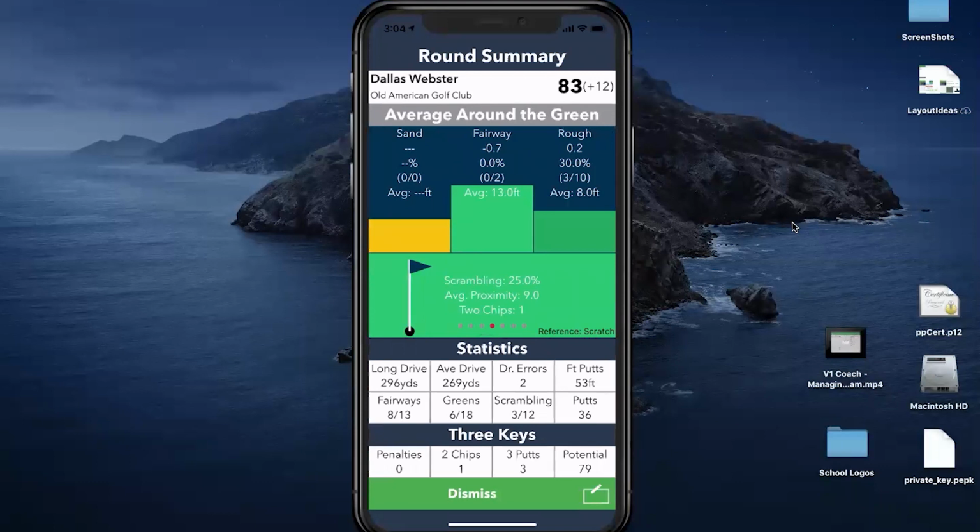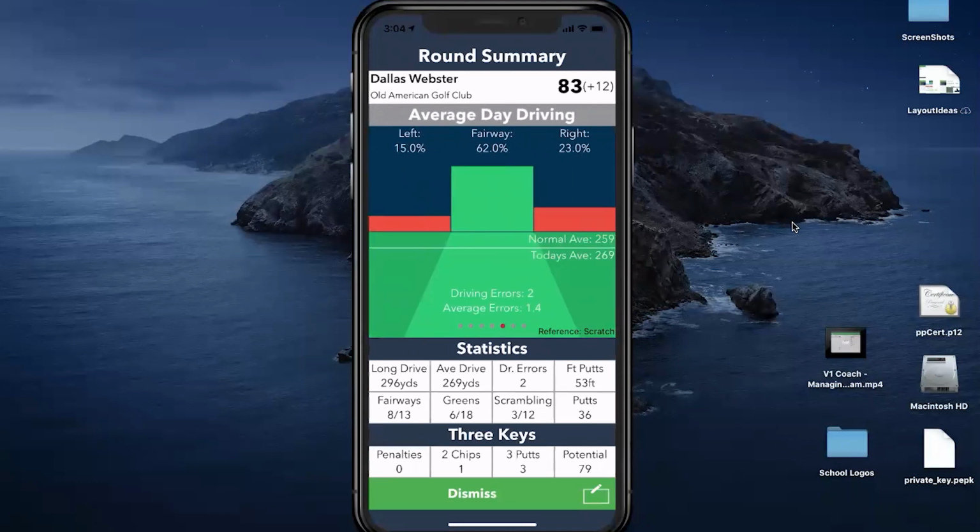I was average around the greens that day, and it was an average driving day for me, though I did tend to favor the right. So again, maybe something I want to bring up to my professional and say, okay, what's leading to that as being my miss. On the bottom here, you've got a variety of statistics, your typical statistics in terms of fairways, greens, putts. At the bottom, you've got the 3 keys that are really kind of big things that if you cleaned up, make an impact to your score.